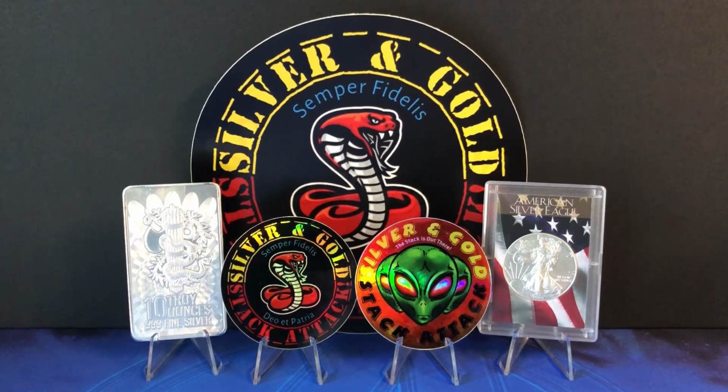And number five, silver doesn't produce any kind of income. Or interest, for that matter. This is the exact reason finance gurus will tell you, hey, don't put all your financial eggs in one basket when it comes to precious metals.